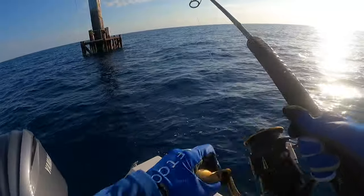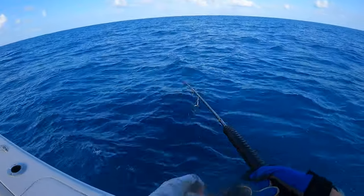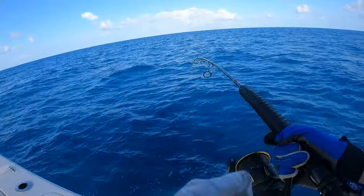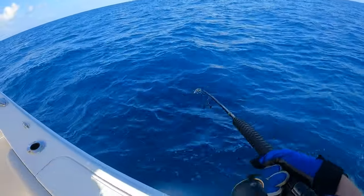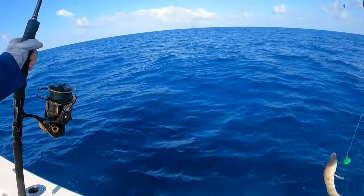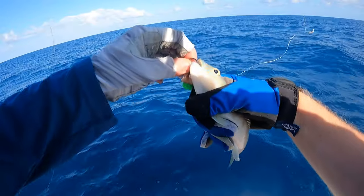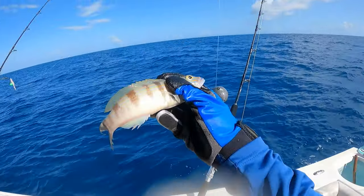Every tower has this loud beep that goes off occasionally. All right, we're getting bit. First fish on. No, he's still there, something small. Not what we're looking for, but these things are good baits, so we're gonna keep them. This is a squirrel fish. Definitely keep this guy as bait. All right, we're gonna drop this guy down, see what he gets.